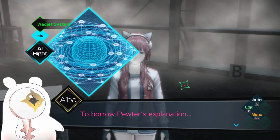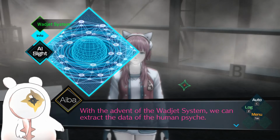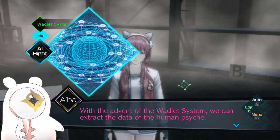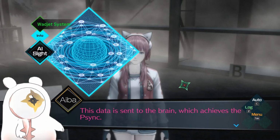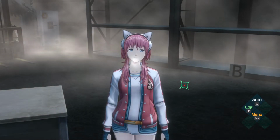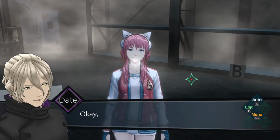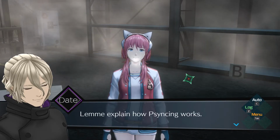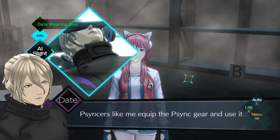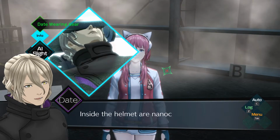To borrow Pewter's explanation, with the advent of the Wadjet system, we can extract the data of the human psyche. This data is sent to the brain, which achieves the sync. Okay, you have the basics down. Let me explain how syncing works. Syncers like me equip the sync gear and use it to access the subject's brain. Inside the helmet are nanocables.